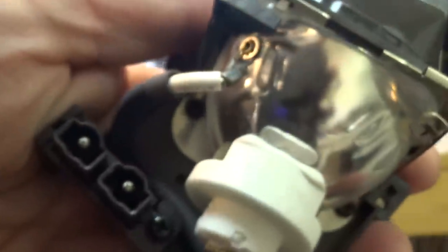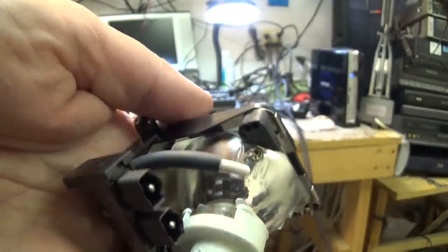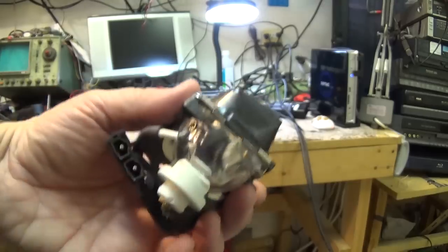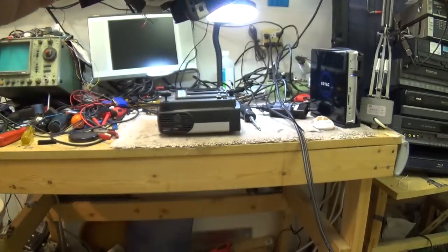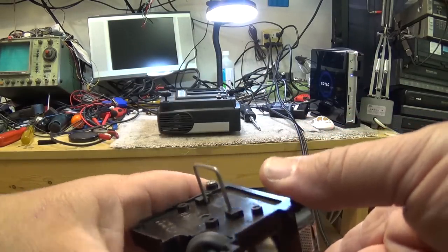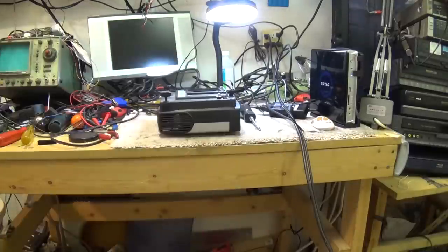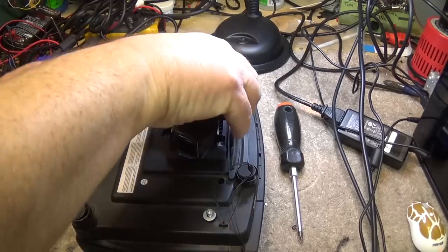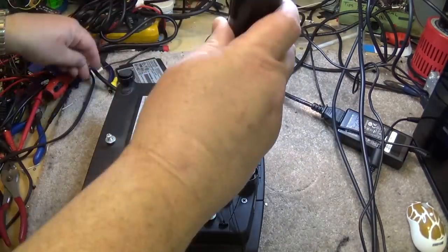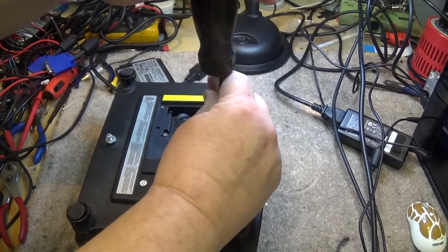And there's the lamp itself. They have internal cooling screens and everything in them. And the air is pressurized through here. This is a 100 and, I think this is 150. No, this one might be a 250 watt. This is 250 watts. But it is a pure mercury lamp. Goes into the projectors like this. You just drop it in, snap it down, and screw it in place.